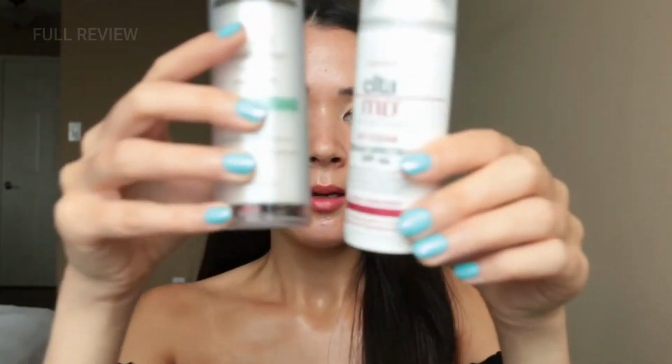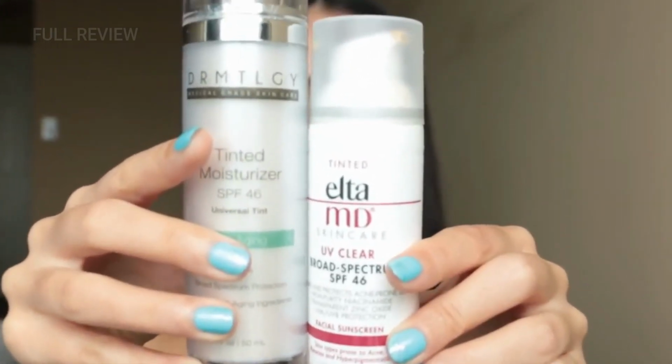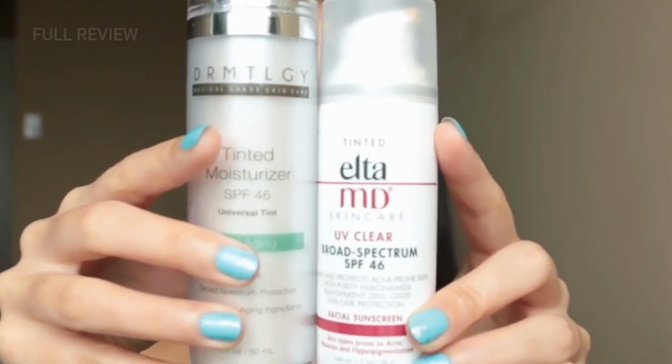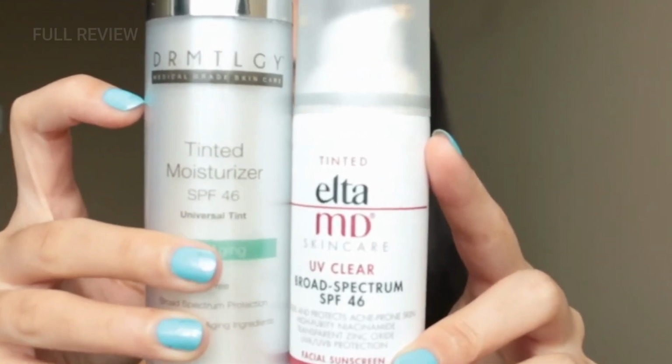Another reason I like the EltaMD sunscreen is the packaging. It's a lot smaller. It's easier to throw in your bag when you want to reapply throughout the day. Like I said, compared to the Dermatology sunscreen, which has the same amount, the EltaMD one is smaller, but again, the Dermatology packaging has changed, so I don't know if it's the same size or not. So that is it for the pros.